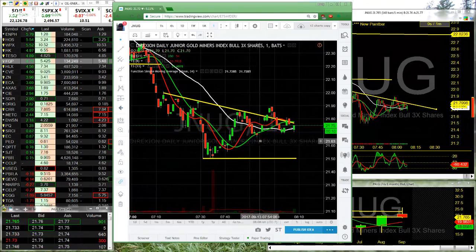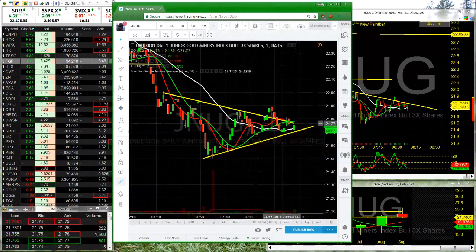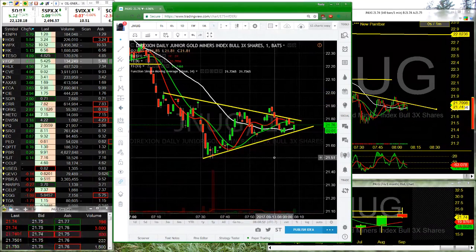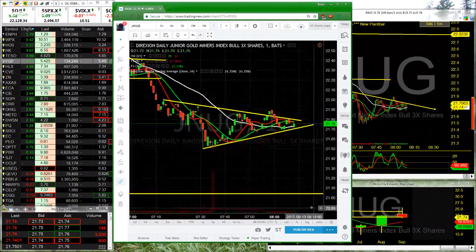But JNUG building, it's following trend. You can see the trend following. It's coming into a pinch now. Break outside that pattern, that's your end. Nice little bottom pattern forming.